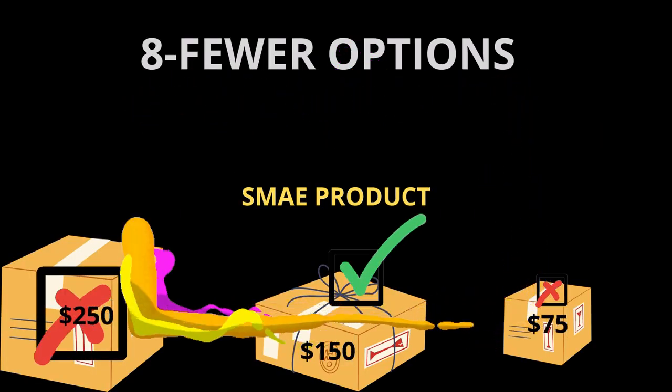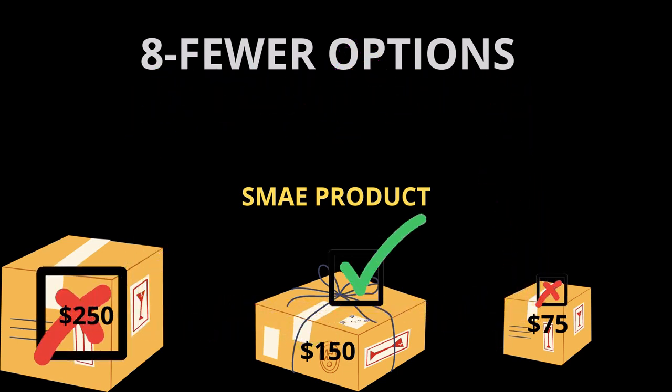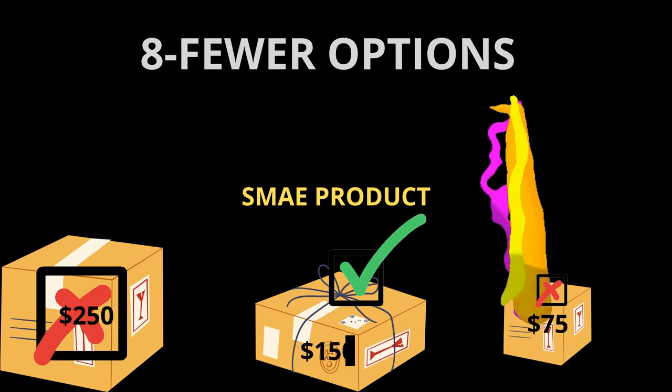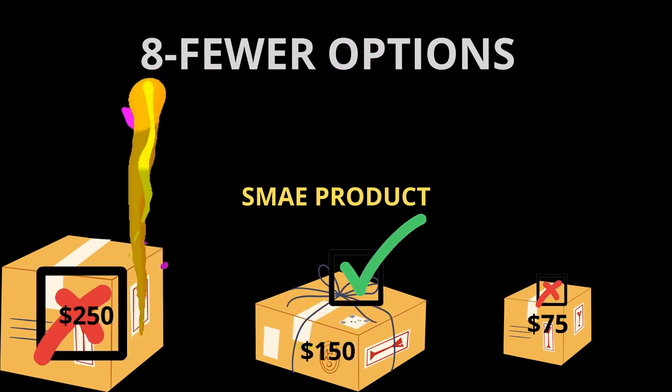8. Fewer options. In a study conducted by psychologists at Columbia and Stanford University, shoppers who were offered free samples of 6 different jams were more likely to buy one than shoppers offered free samples of 24 jams.